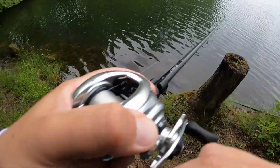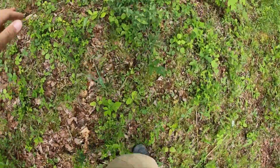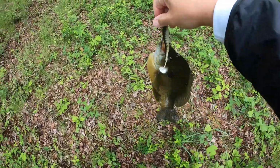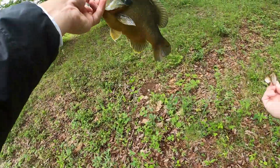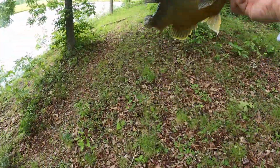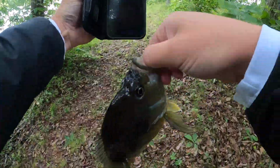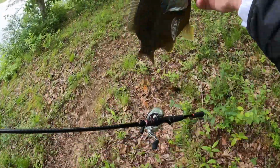Oh, fish. Yes. What is that? Is that a bass? Yeah. No, giant gill, baby. Oh my god. Okay, hold up. We got to stop the challenge just for a second. Okay, absolutely massive. We got to get a weight on this guy really quick.